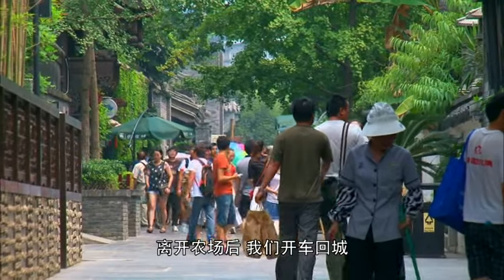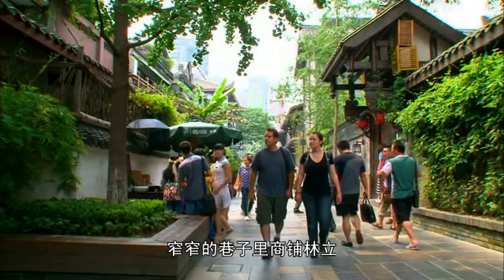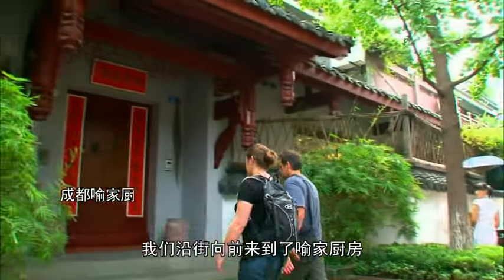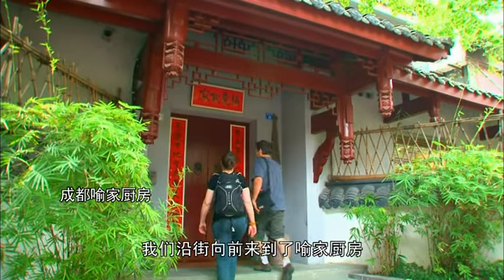After the farm, we drove back into the city and came to a place that almost is kind of reminiscent of the night market, where it's an alley corridor with a lot of commerce going on. And we walked down through the street and came to Family Kitchen.